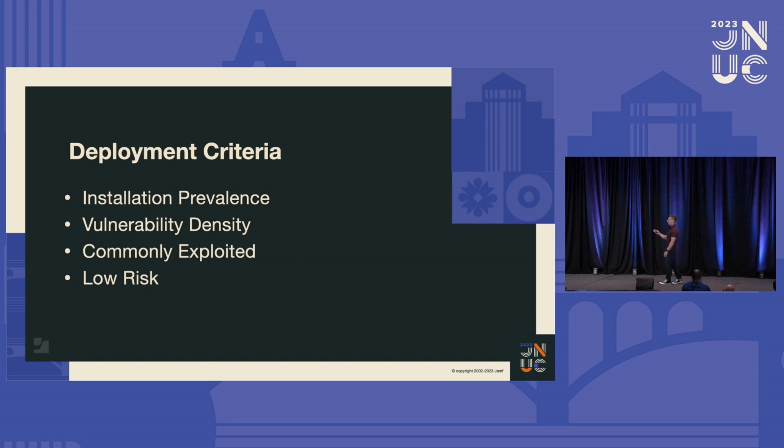So let's talk about deployment criteria. This is what we consider when we're deploying an app installer. And we consider how much of X is installed across your fleet. So if X is an application, for example, and it has a vulnerability that has relatively low potential for exploitation or impacts, but that application is installed on 90% of your systems across your fleet, your attack surface might be larger than you think, right?